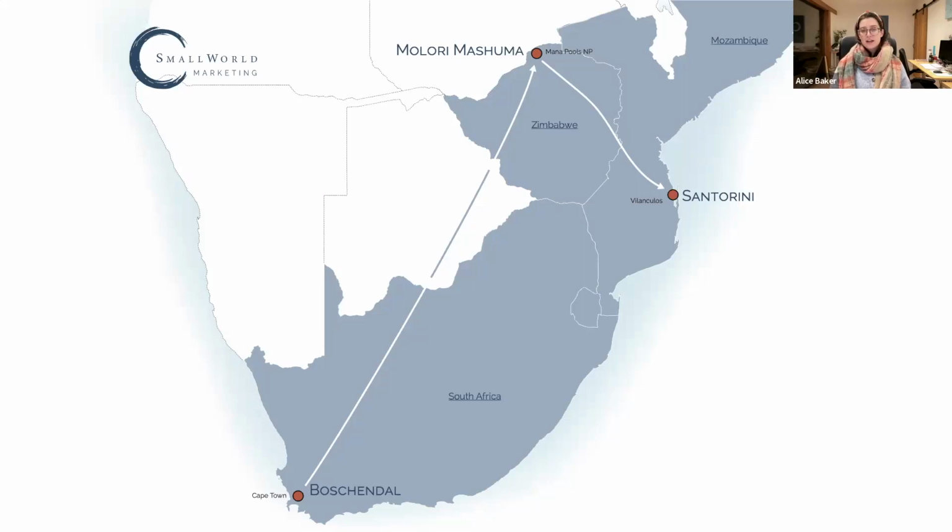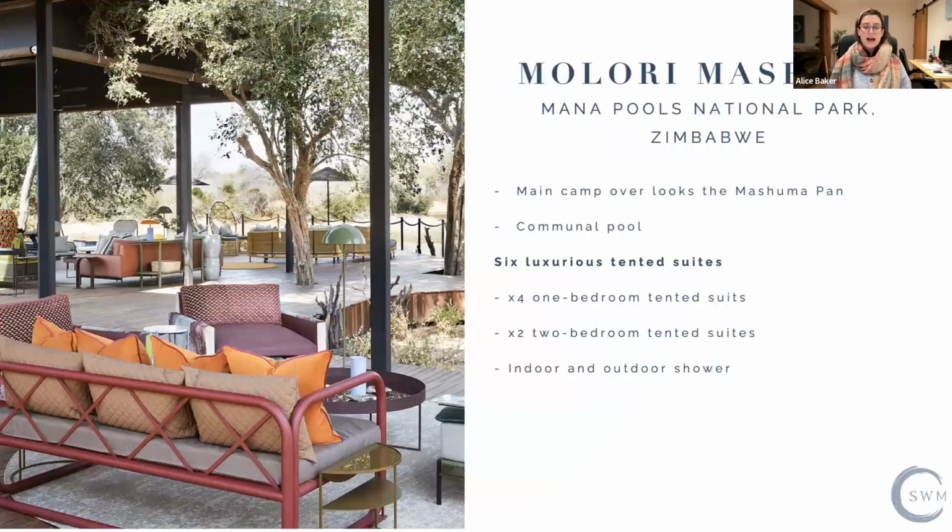So we came and stayed down here in October, and it's a really nice Southern African safari option, and especially in a circuit like this. You have got 6 tented suites here. You're overlooking a pan, and the Mana Pools National Park is absolutely incredible. I mean, it's a UNESCO World Heritage Site for a reason. It is so beautiful. And what's really lovely at Molori Mashuma is that you're situated on this pan in a private concession. So you've got this permanent water right in front of the camp.